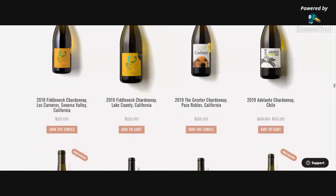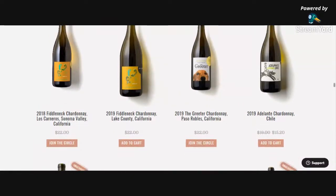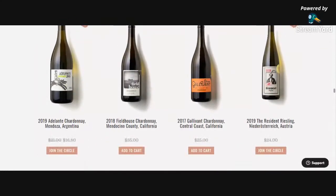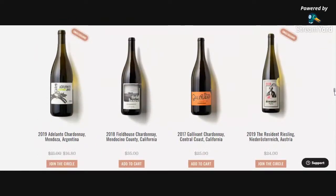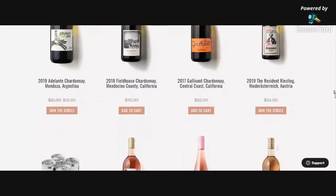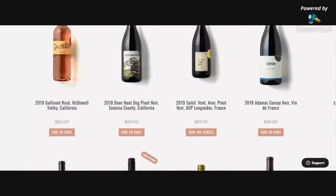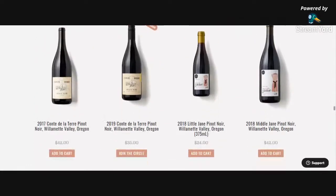We work with more than 150 growers all over the world. So we really work with growers that follow and meet our standards, which means there's just no chemical additives. There's no added sugars or sweeteners. And we test our wines to ensure that. We test all of our wines twice to make sure they fit our criteria. So again, this gives you a little idea of what types of wine Scout and Cellar has available.